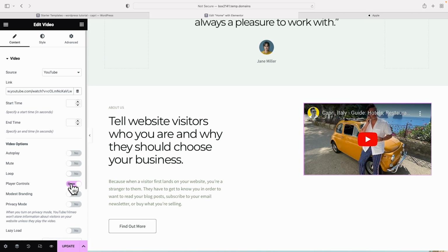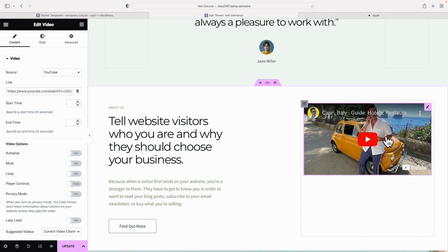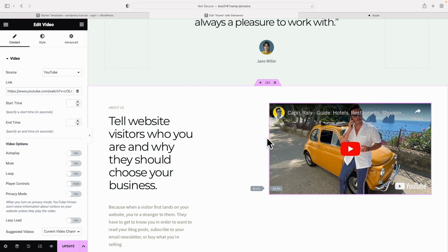And then I like unchecking this option. All the rest are hidden by default. I like to hide player controls as well. Makes it a little cleaner looking. But if you notice, there's a lot of dead space over here, right? So let's go ahead and try to fix that. All we need to do, again, is drag. Remember I showed you how you can change the width of columns. Just go right between them and then drag it right on over.